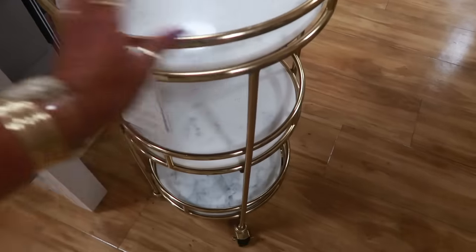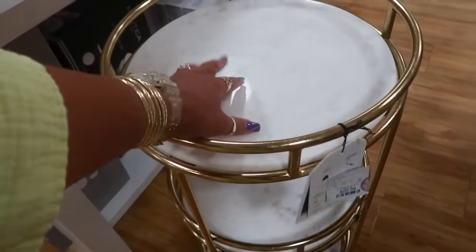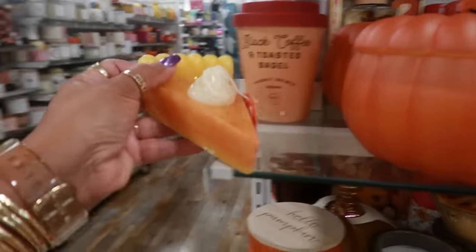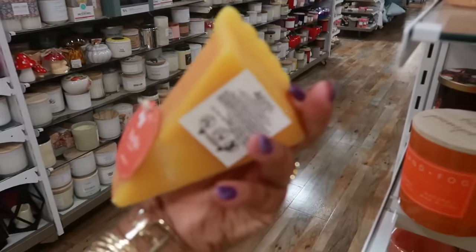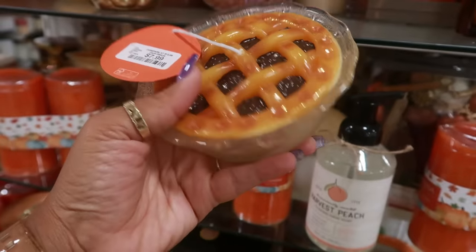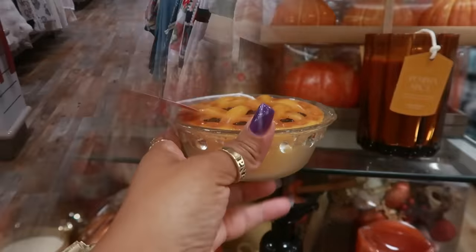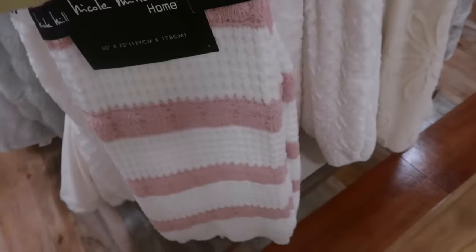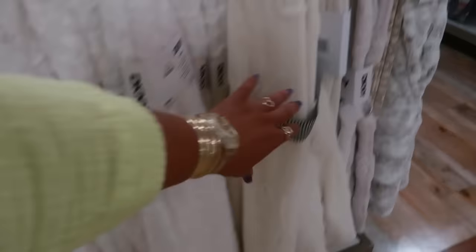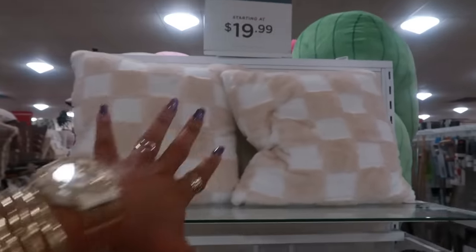Oh, this rolling cart is really pretty. 100. You have the marble with the gold. That's nice. Look at that candle, Martha Stewart. Piece of pie, $8. Black coffee and toasted bagel, 10. And then there's a candle that looks like pie or cobbler, $8. Nicole Miller, 25. That's really pretty and soft. You have DKNY, 25. And this one, Magashoni, not sure what the price is on that one. It says $19.99, so maybe that's what it is.